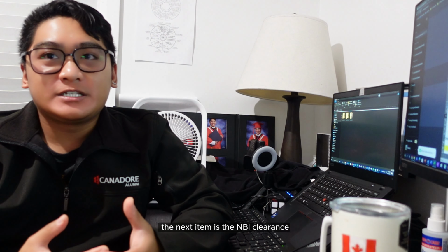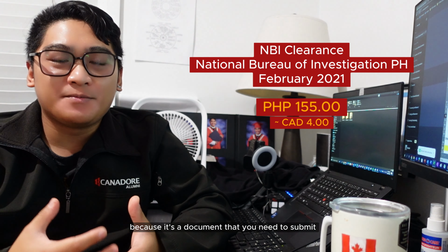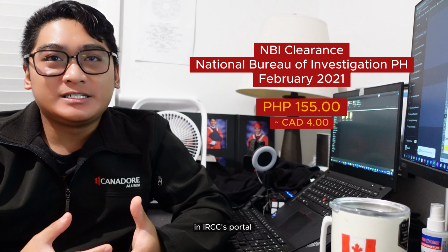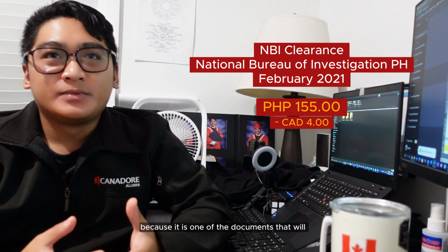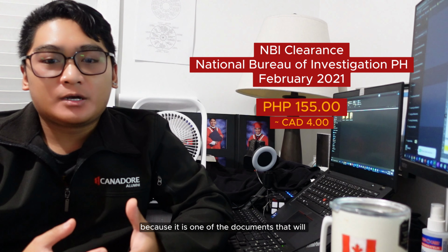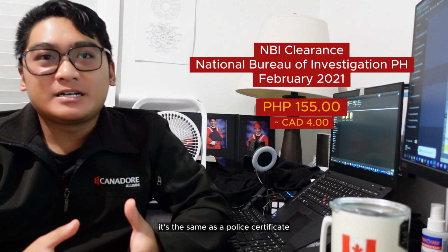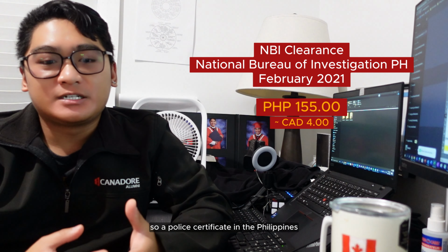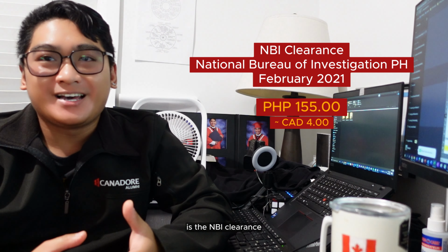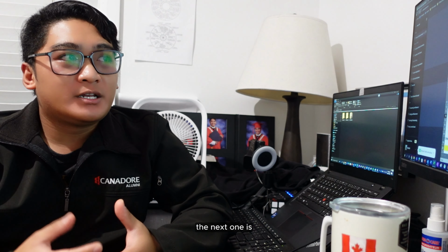And the next one I have is the NBI clearance, which is important because it's a document that you need to submit in IRCC's portal because it's gonna be one of the documents that will be checked by immigration. It's the same as a police certificate. So a police certificate in the Philippines is the NBI clearance. So that's 155 pesos.